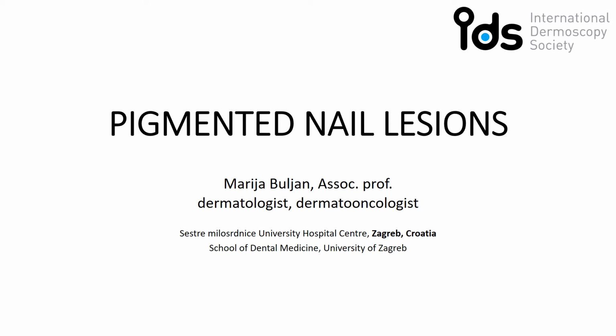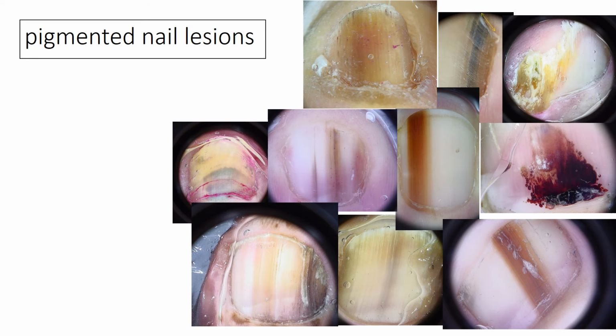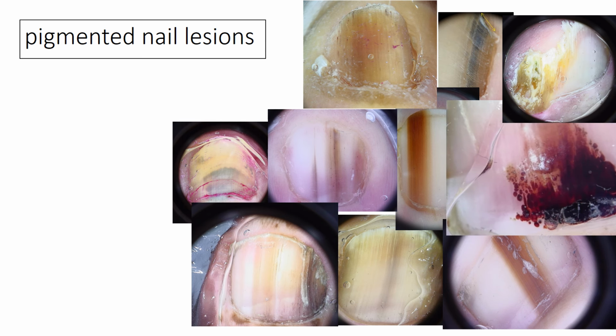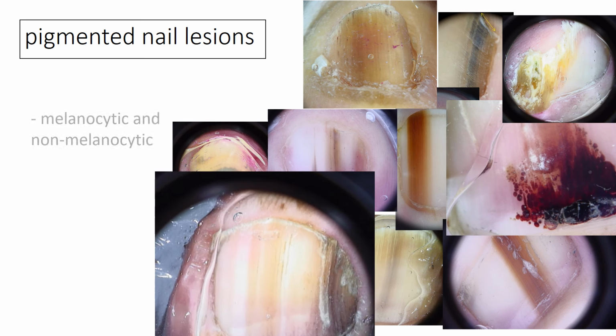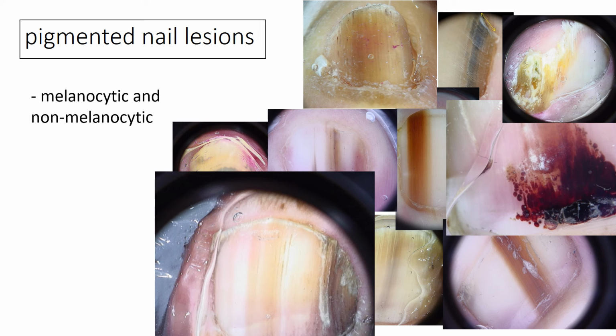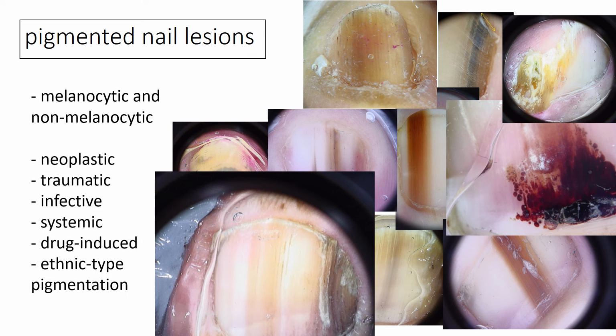I'm Dr. Marija Buljan from Dermatovenerology Clinic in Zagreb, and on this occasion, I would like to discuss and offer an approach to patients with pigmented nail lesions. The assessment and management of pigmented nail lesions can be challenging for clinicians because differential diagnosis is broad and ranges from common self-limiting conditions such as subungual hematoma to potentially fatal conditions such as subungual melanoma. These lesions can therefore be divided into melanocytic and non-melanocytic, and they can also be categorized as neoplastic, traumatic, infective, systemic, drug-induced, and ethnic type pigmentation.